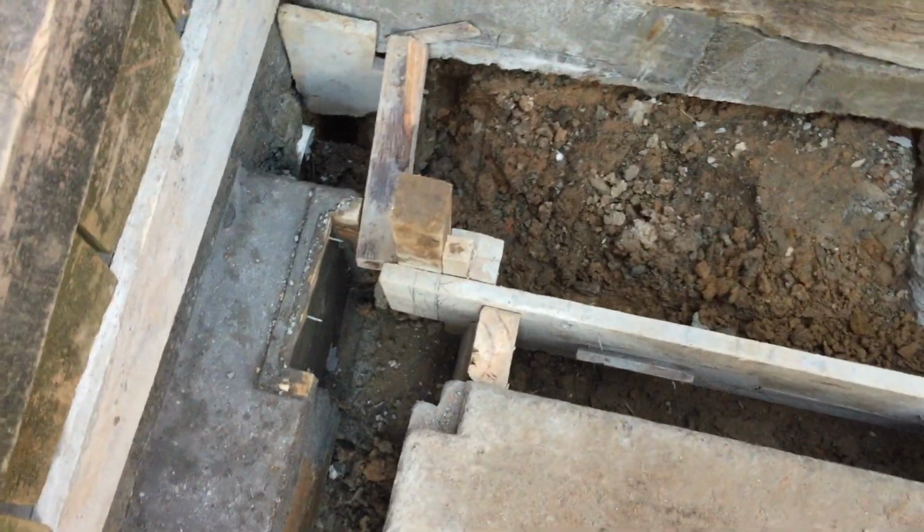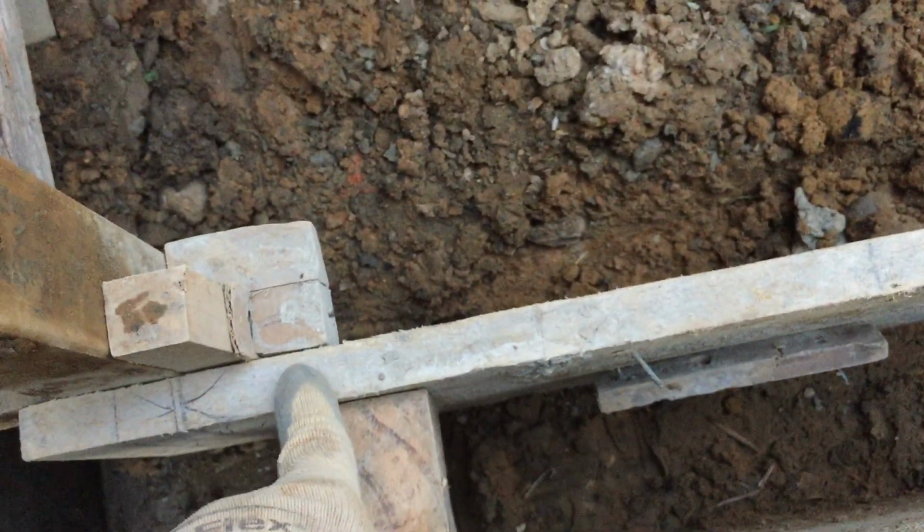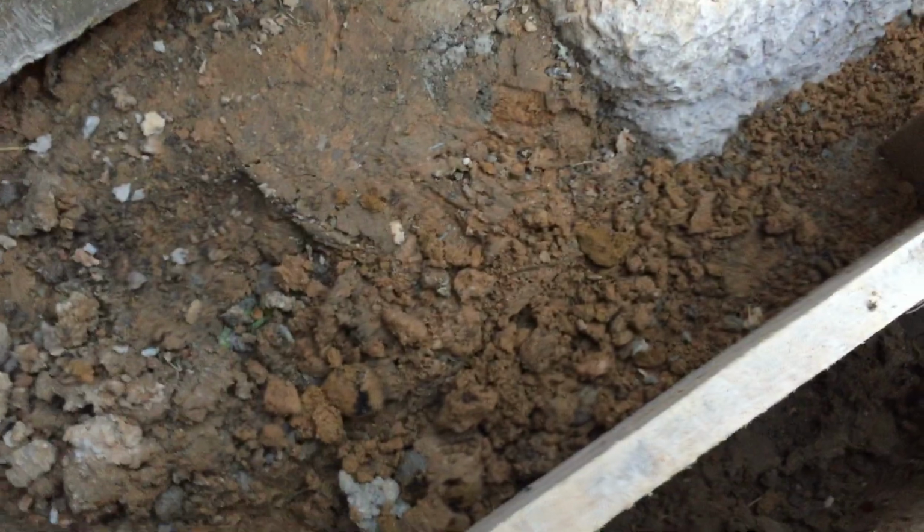So this is what I've done today. I removed the blackout on this clean out. I can't remove this because it might damage. So I also laid the exterior formworks.